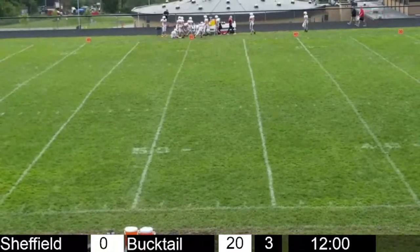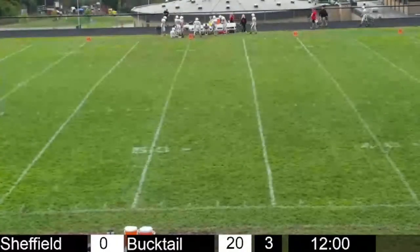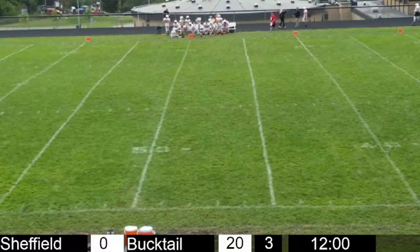And we've got just under 3 minutes to go before we start the third quarter. We take another quick break, pay the bills, and we'll be back with third quarter action here on the YDL Sports Network. Bucktail 20, Sheffield nothing at the half.